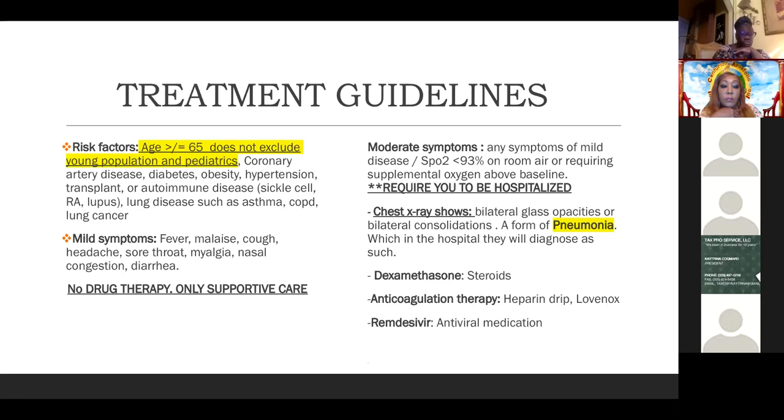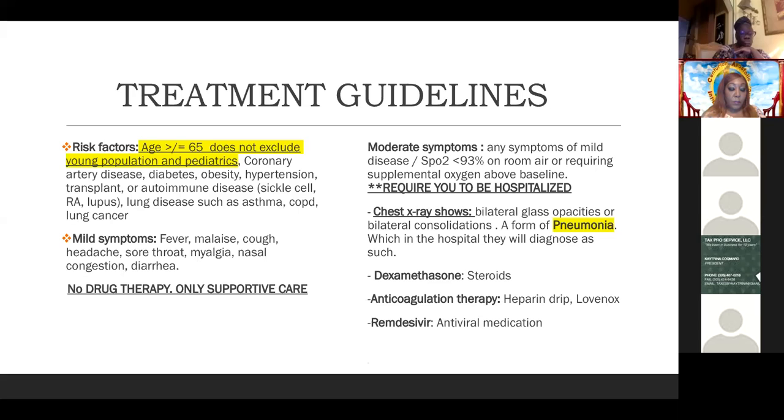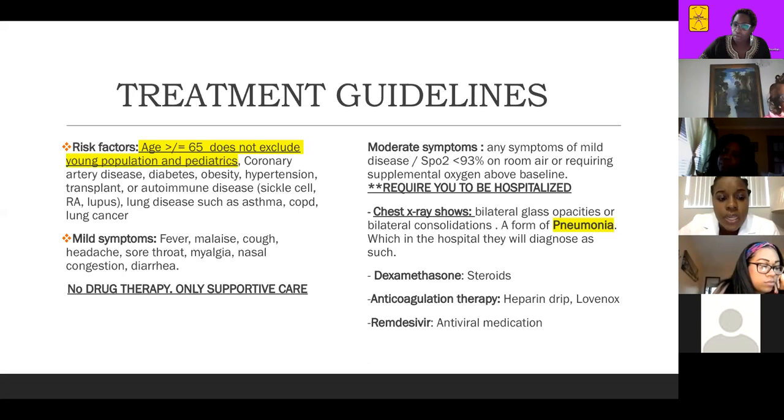This virus affects those classified as high risk, who already have heart disease. If you're diabetic, if you're obese, if you have a transplant organ, your immune system is already weak and you're on the vulnerable side. If you have an autoimmune disease like sickle cell, rheumatoid arthritis, lupus, if you're asthmatic, if you have COPD, lung cancer, and if you're a smoker. These are populations of people the virus can really affect. Yet you can also be a young, healthy person, and it can affect you as well.